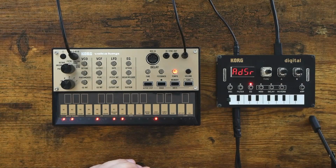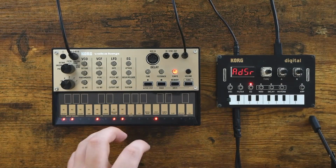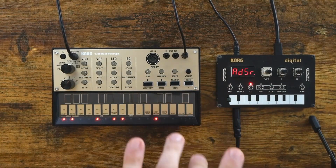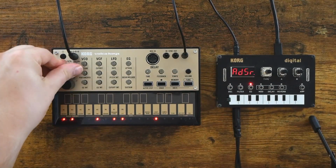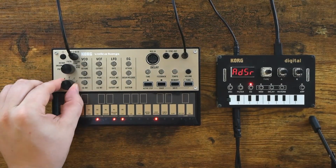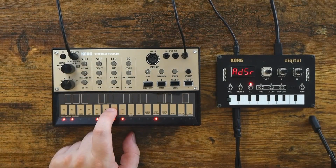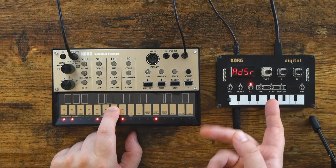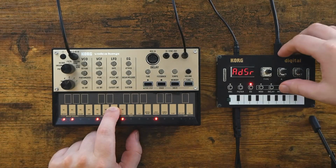However, the real power between these two instruments comes when you put them both through the NTS-1's beautiful effects section. I'm going to switch the Korg Volca Keys here to unison mode. I'm going to switch our octave down, and I'm just going to hold this droning bass here. Now I'm going to go to town with the reverb, delay, and modulation effects on the NTS-1.